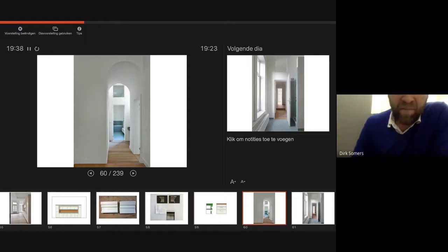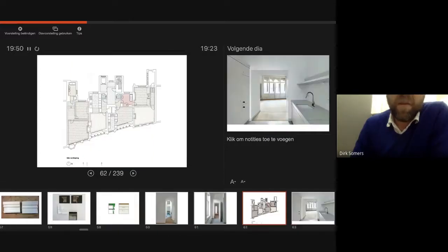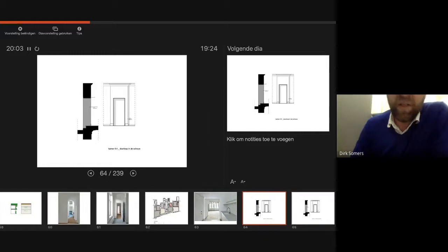This is again the corridor down to the bathroom with a space we create for the washing machine. This is the bathroom. We go a floor up, so we're on the fourth floor, which is lower, a little bit less luxurious in a way, so that we tend to tone down a bit our approach on things.